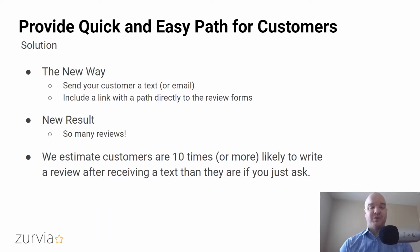So this can result in so many reviews. There's plenty of other things that you can do too. When the customer's coming in, asking them for a review, letting them know you're going to send a text, but that is still not absolutely necessary. I have customers who all they do is send the text and they're still getting 10 times the number of reviews. So we estimate that customers are 10 times more likely to write a review after receiving a text message than they are if you just ask.